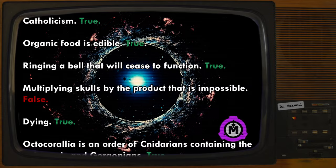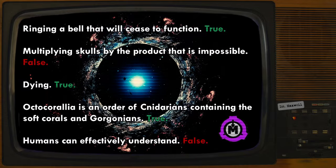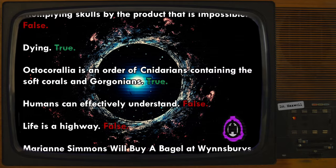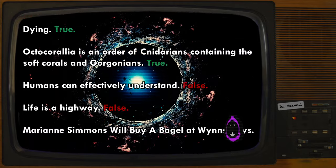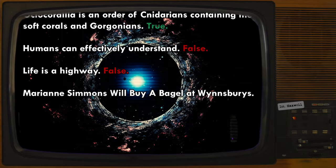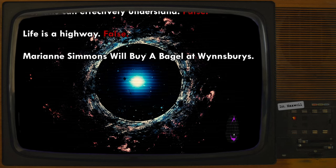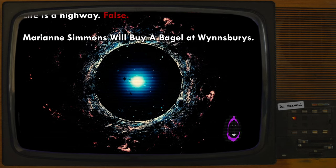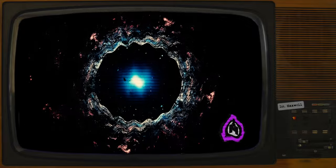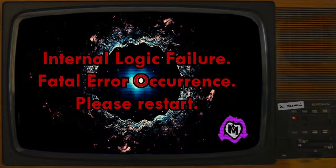True. Multiplying skulls by the product that is impossible. False. Dying. True. Octocorallia is an order of cnidarians containing the soft corals and gorgonians. True. Humans can effectively understand. False. Life is a island. False. Marianne Simmons will buy a bagel at Wynnsbury. Internal logic failure. Fatal error occurs. Please redial.